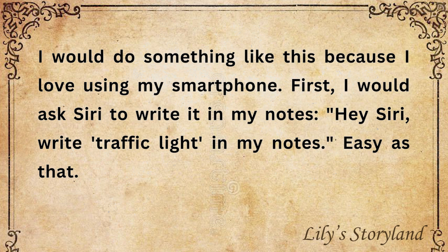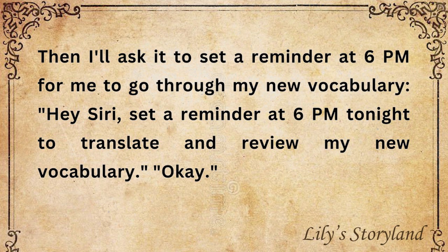First, I would ask Siri to write it in my notes. Hey Siri, write traffic light in my notes. Easy as that. Then I'll ask it to set a reminder at 6 p.m. for me to go through my new vocabulary.